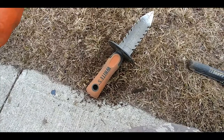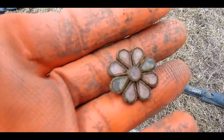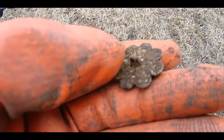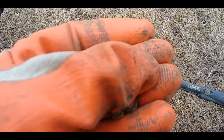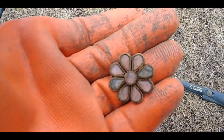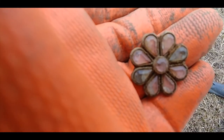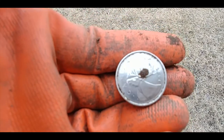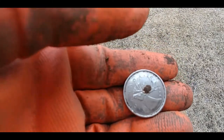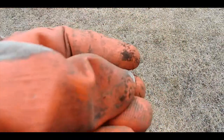Over here by the edge of the sidewalk, I found a really pretty button. It still has the shank on it. I bet somebody was miffed when they realized that that was gone from their coat. Here's a clad quarter. I think it's a 2006. The caribou has a big rust spot on his antler. Poor fellow. But the queen is doing much worse.